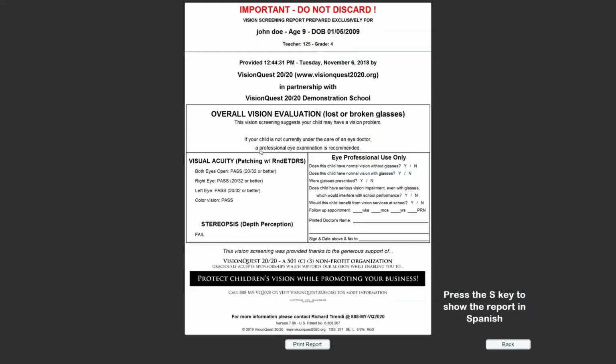I'm going to double click John Doe's report. And this is a vision screening that suggested that there may be a vision problem. This is a child that passed visual acuity, passed color, but failed stereo, but does not have his glasses on. So therefore, we're basically recommending that if your child's not currently being seen by an eye doctor, go see one. And in fact, there's a portion of the report right here for the eye doctor to fill out and return to the school. Doesn't mean that they will, but you can certainly request that.